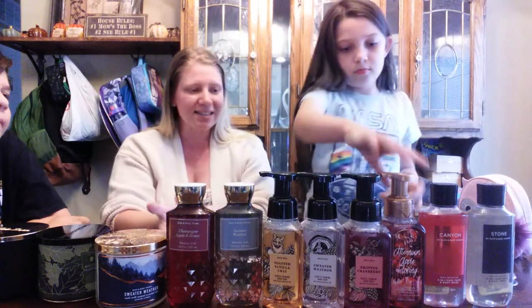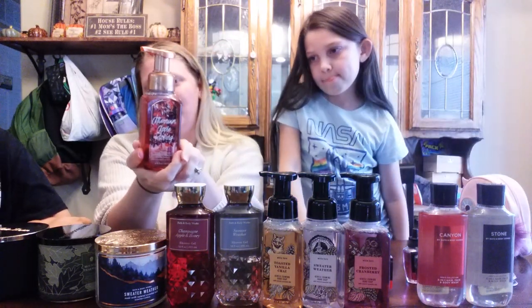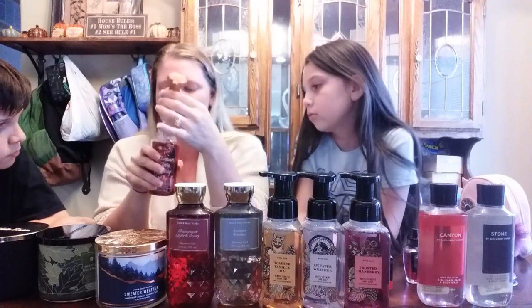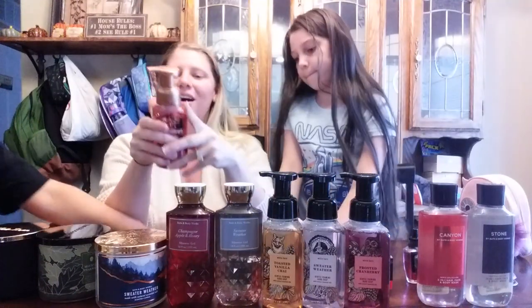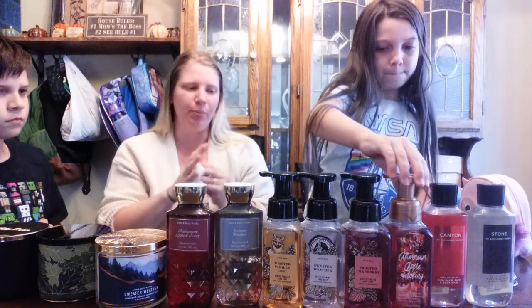And then the last soap we got, afternoon apple picking. I love this. It's literally like this honey apple. It's apple-y. It smells so good. It's like you're eating an apple. Yeah. Key notes are crisp apple, succulent pear, and cinnamon. I get a little hint of cinnamon, but not too much. I don't get the pear at all, but mainly the apple in that.